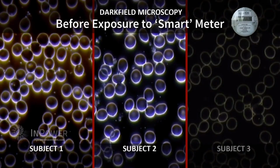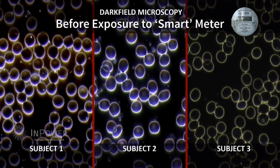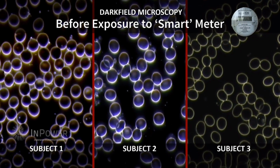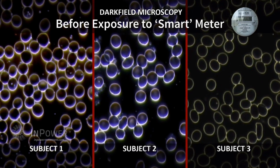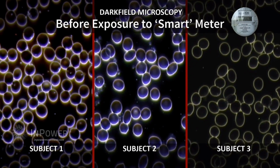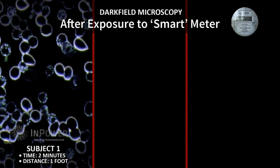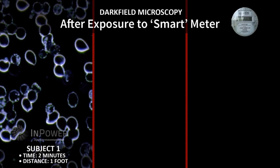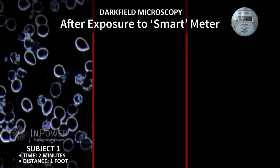In our second set of tests, we're using the smart meter. Before the exposure, we see the same thing as we saw in the first samples. Normal cell walls, fairly separated and looking healthy. So after 2 minutes of exposure in front of the smart meter at about 1 foot away, we see a totally different story. Sample 1, you can see a lot of degradation in the cells. The cell walls have been broken, and you see changes in the cells which are called mycoplasma. It shows a mutation to the cell.